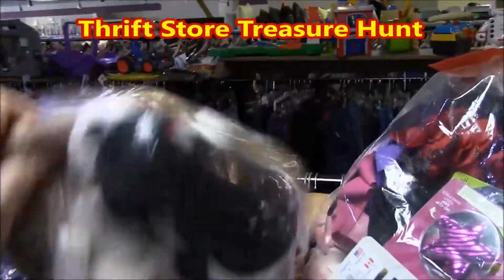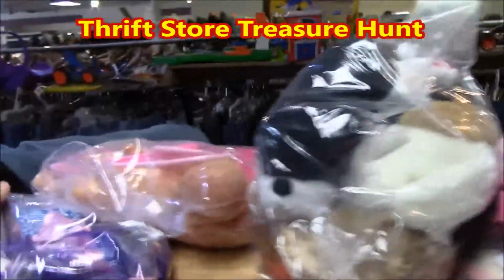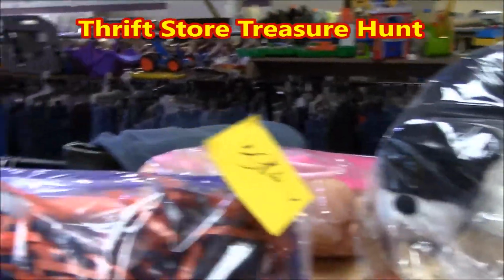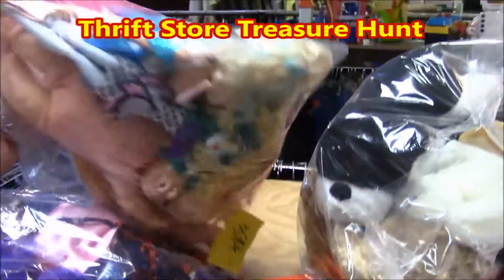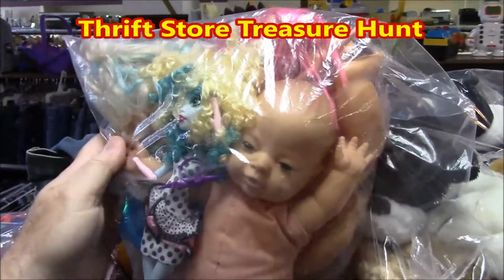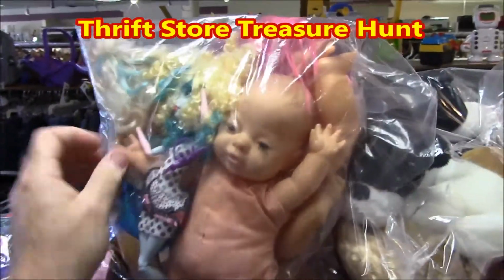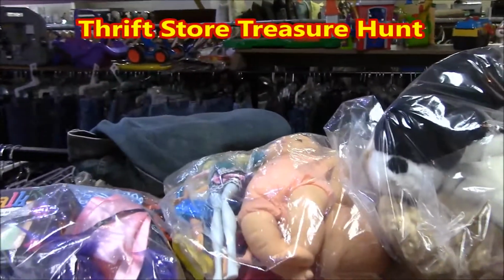We've got, let's see here, a couple of dogs in there. I have a bag of cheerleading stuff and then some baby dolls there. So hey, at least we found some. That might be something somebody would be interested in. I don't know. She's missing a hand though. So, and then the creepy baby dolls and stuff. So anyways, let's see what we got.